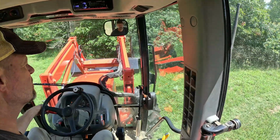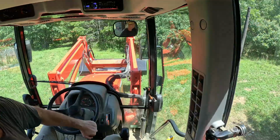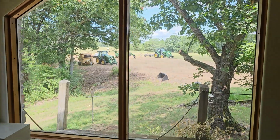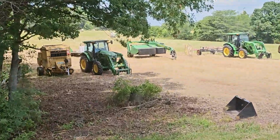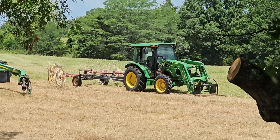Could be a bad sensor. There's 100 things with all these dang new sensors on these machines. Oh, look at what they polluted my view with here. Ooh, green. Just kidding, you John Deere guys.